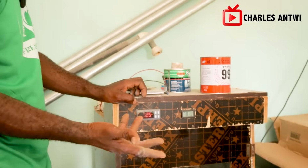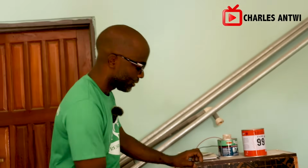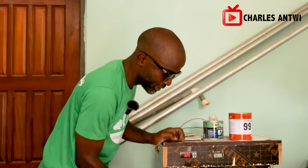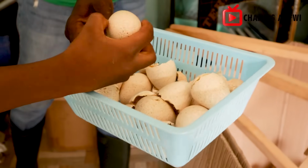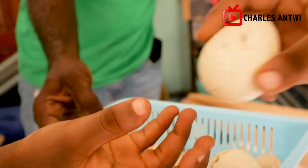That one comes on by itself, so that the egg gets the constant temperature that it needs. So when you watch these ones here, these are the eggs that are hatched. These ones are fresh eggs that are hatched. Nice. How long ago? Oh, these ones are, I think, about a week old. Oh, nice. There are still some eggs in there.